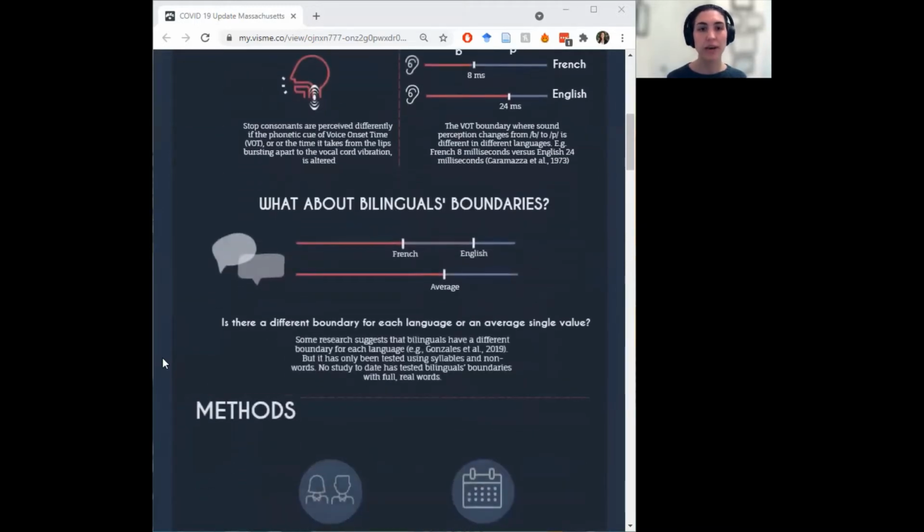So what happens for bilinguals? Do they have a single value or a single boundary that is the average of the boundaries in both of their languages, or do they have a separate boundary for each language?